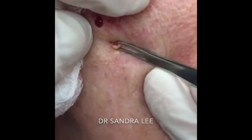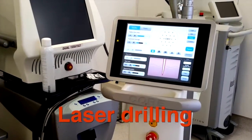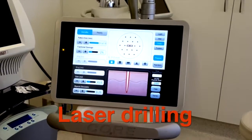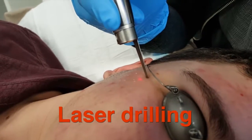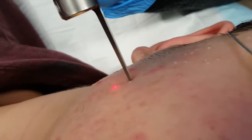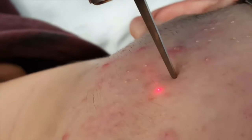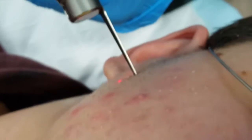So in summary, Dr. Lee uses a bladed technique together with local anesthetic. And now I'm discussing lasers and laser drilling. So I use either an erbium laser or a CO2 laser. In this case, I'm using a CO2 laser. Lasers do have the advantage of, as you can see there, it's very, very quick. So we're not moving in and out all the time with the blade. It's basically a dot. We're just creating channels, just creating holes.